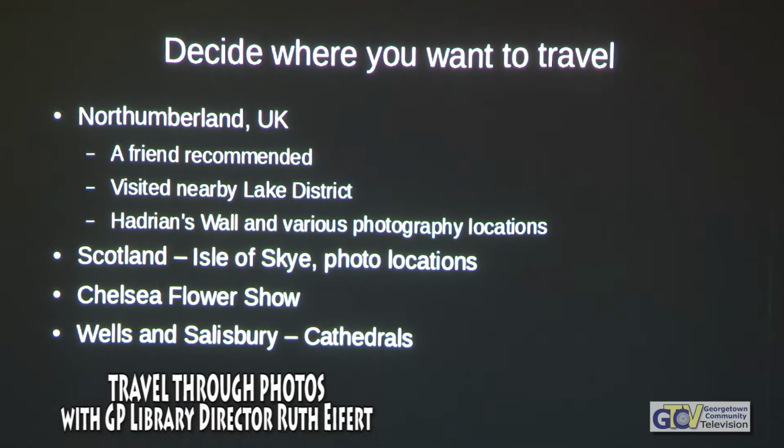The first thing you do is decide where you want to go. We decided we wanted to go to Northumberland. We had friends recommend places. We had been to the Lake District a couple years earlier and really liked the area, so we wanted to explore it further. We've always wanted to see Hadrian's Wall. Scotland, of course, how can you say no to the Isle of Skye, which we had never been to. We've been in lots of other places in Scotland, but we've never been to Skye.